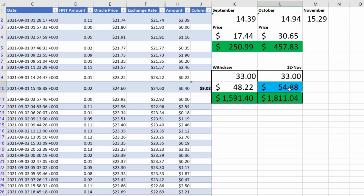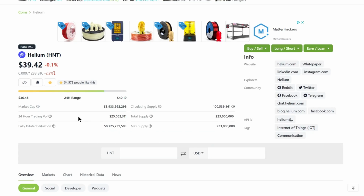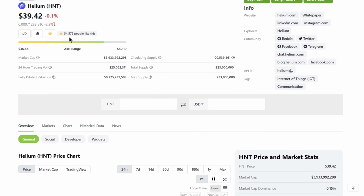$54.88. Let me show you. On this side, we're going to take a look at the actual performance of this cryptocurrency. So here's Helium, HNT, and you'll notice that it's dropped a bit. It's still not as low as it was in September, the $17.44, but it's definitely higher than what it was in October, the $30.65. But it's not as high as it was in November, the $48 to $54.